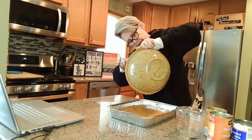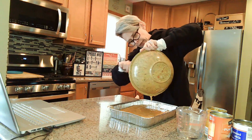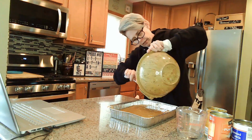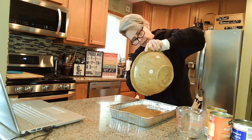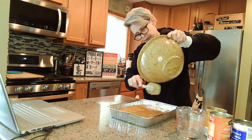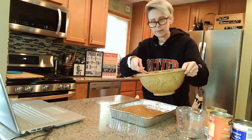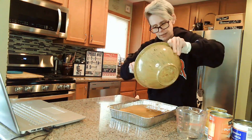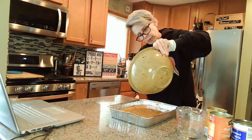Now the question is, can I do this without making a mess? That will be the question of the day. Oh, it smells so good. It's something just scent-wise triggers. I almost feel like my grandma might have made it. Pumpkin pie.